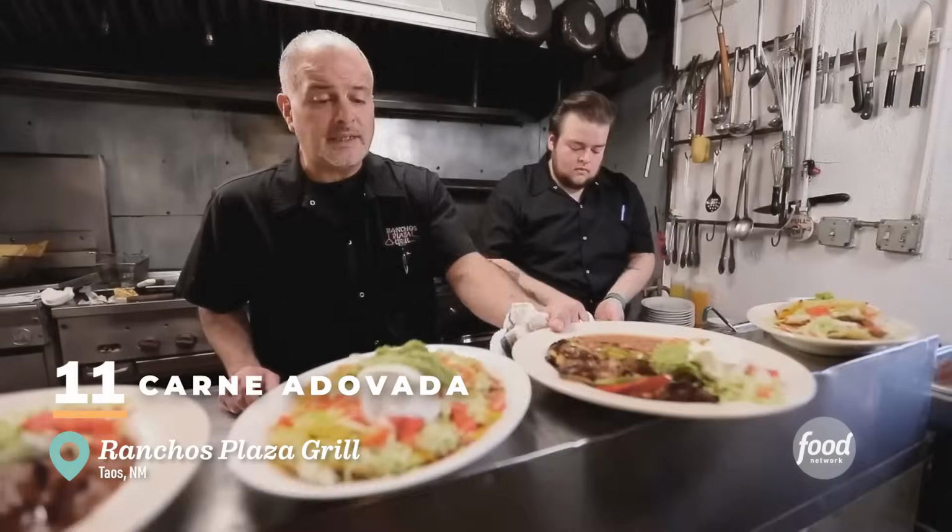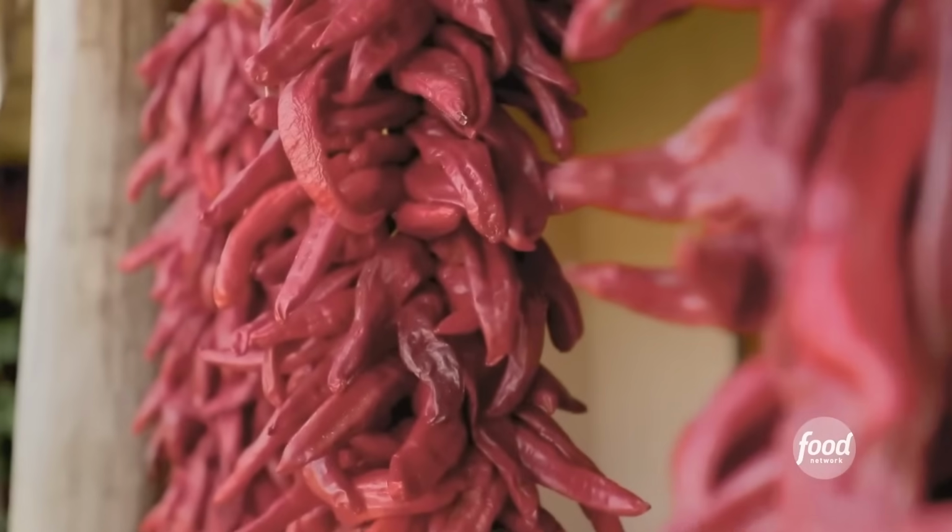I got chicken fajitas. It's an amazing place to come and eat. Authentic northern New Mexico food. The chili is the best here. You have the ristos hanging outside, the adobe walls and everything this area is known for.